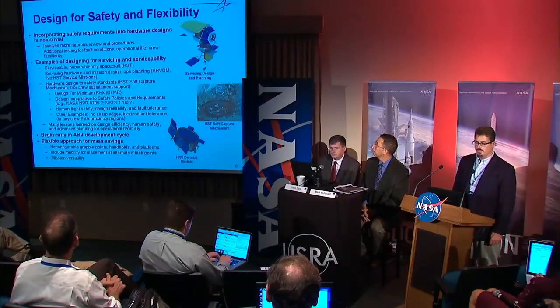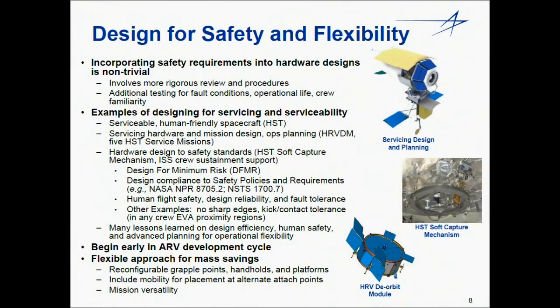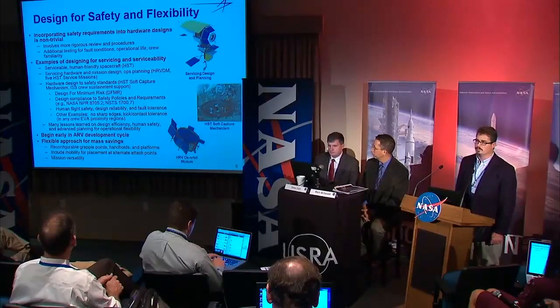Designing for safety and flexibility, of course, these will be crucial for this mission, and ARV will need to be designed so that it's friendly and safe for the astronauts. This will, of course, involve more rigorous review and procedures and additional testing. So all of that will need to be factored in. Several examples of designing for servicing are shown there. There are key documents out. I'm sure that folks are aware of all those, and those are available. There are many lessons learned on designing for efficiency, human safety, advanced planning, operational flexibility that should be considered.